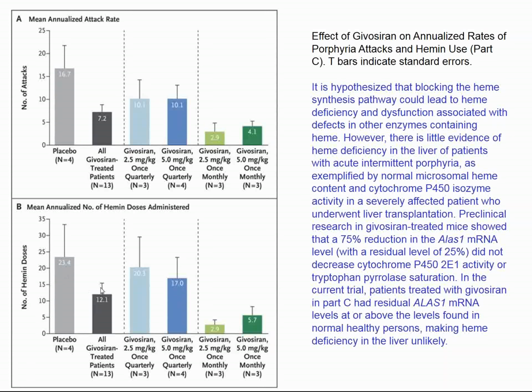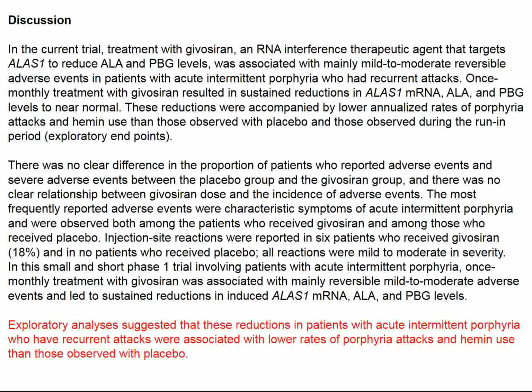And again, this was not primarily a therapy trial, but it looks like the higher doses of givosiran probably decreased the synthesis of delta-aminolevulinic acid synthase to a degree that episodes of acute intermittent porphyria would be diminished. Of course, this therapy is going to have to be tested against hemin to really document the fact that it's better than what we are currently doing.